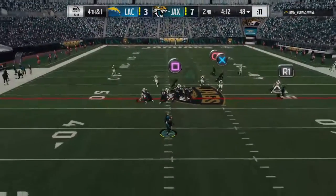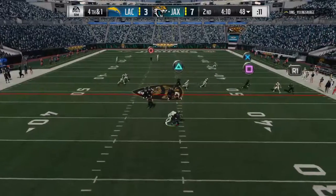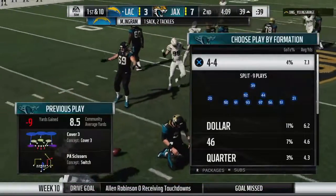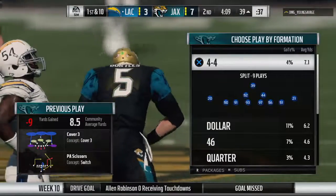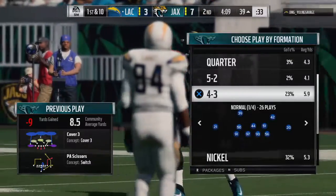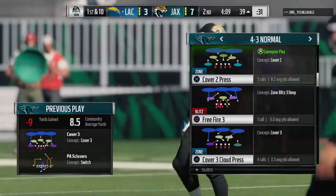They do go for it. It's Bortles. And the Chargers rush is going to get there. Down he goes. Melvin Ingram. He's the one to get him, and that's sack number 7 for him on the year. And the Chargers coming out of the field now.